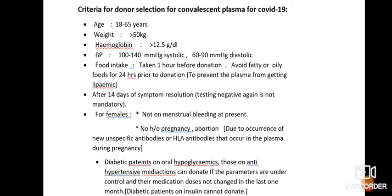And after 14 days of symptom resolution in the COVID survivor, however, testing negative again is not mandatory. And for females, we should not accept during the menstruating days, and the females whom we are planning to accept for convalescent plasma should not have any history of pregnancy or abortion, because during pregnancy or abortion they have chances of developing new HLA antibodies that can occur in the plasma of that individual.